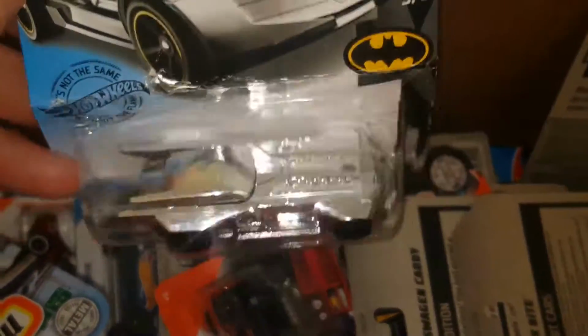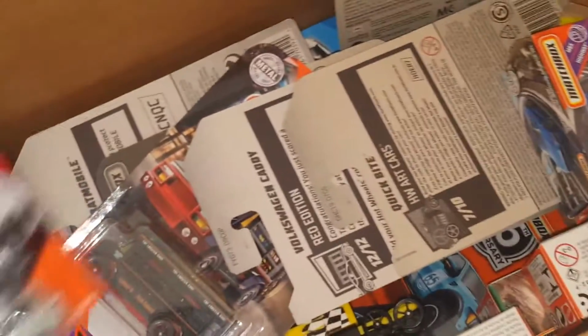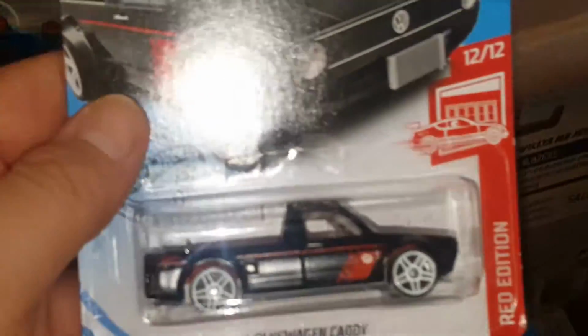And got another Batmobile. I have a feeling that this one was for the kids. So my brother came over, once he was already here, and he brought my kids a few cars. So, oh look, a fifth bag. There we go, let's see what else we got here. Let's get this one out.